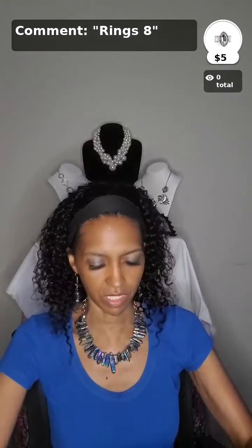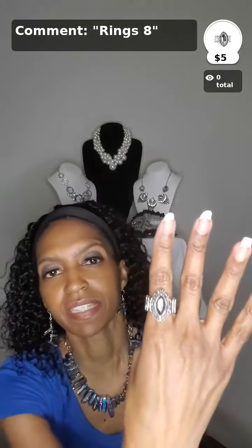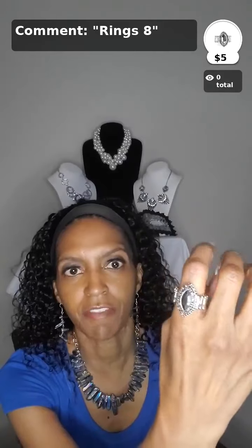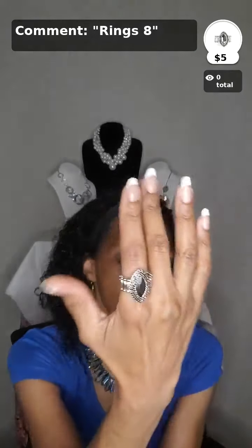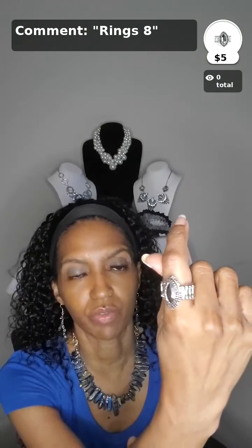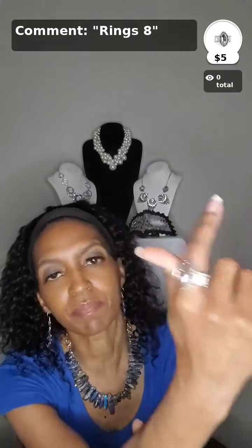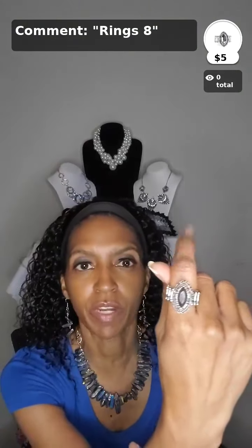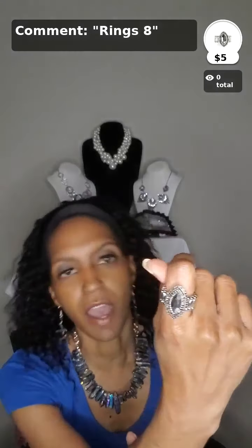Next on the list, we've got Modern Millionaire, which I am wearing right here. Modern Millionaire is a very simple, very cute ring. I love how it sits on my finger. It's very comfortable. I'm a marquee type of person. I love the marquee design. It's old timey, but that's my heart. It also has little glittery stones all the way around that little black center stone, like a big gem with some little stones around that marquee design. That is ring number eight.